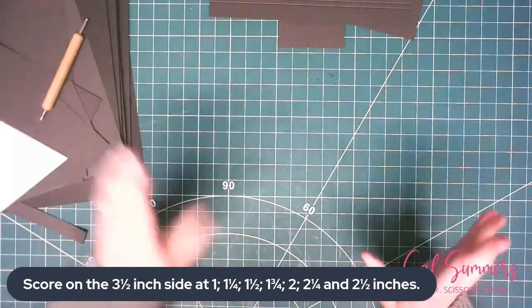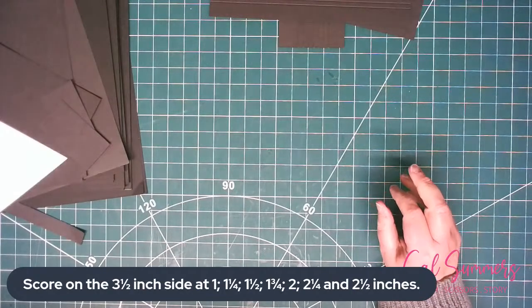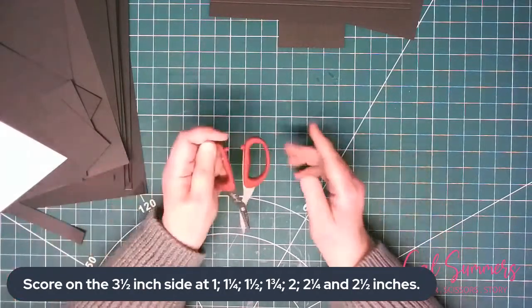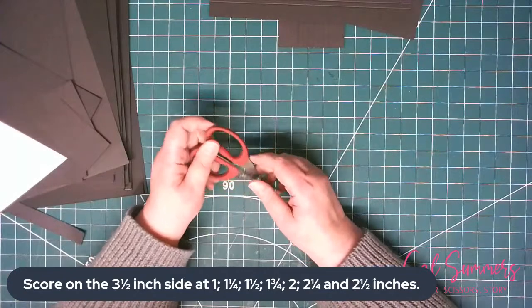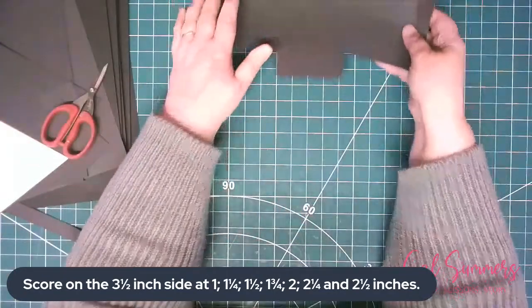So, put your scoreboard away. I'm going to put my embossing tool back where it's supposed to go. And I'm going to take my scissors out of where they're supposed to be. Don't know how long this is going to last, but we'll do it.